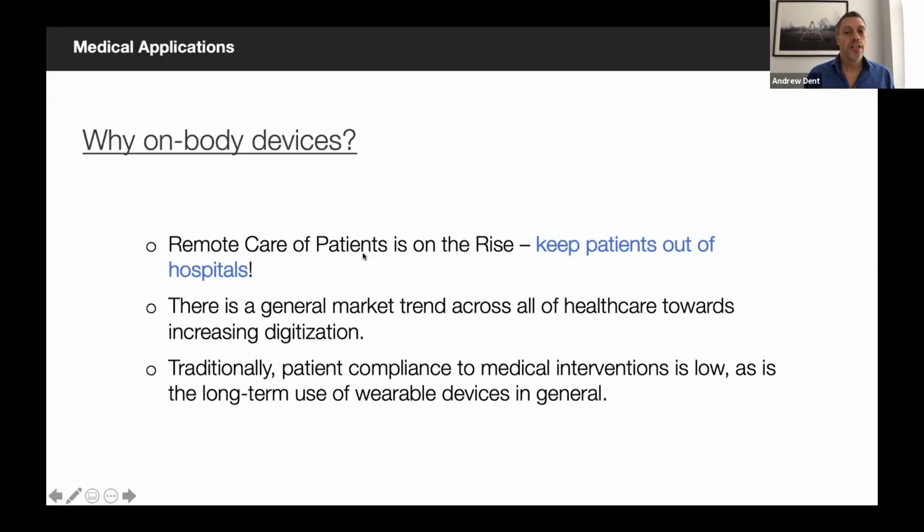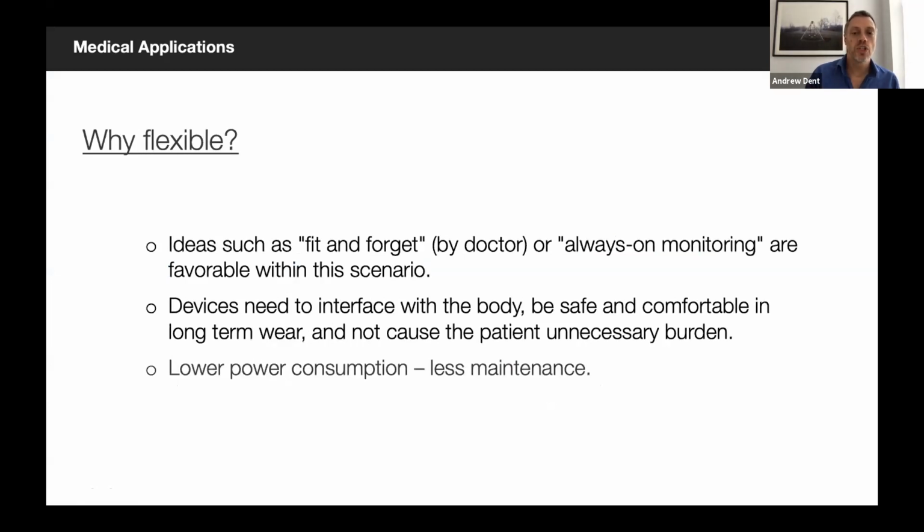So, medical. As we've seen most recently, it's a great idea if you can keep the patient out of the hospital. So how do you do that? You do that by creating digitized systems that allow them to put on devices and systems that can monitor them outside of the hospital. So you can make sure that they're kept healthy, and you can also interact with them, without making it too cumbersome. So the doctor fits it and forgets it. It interfaces with the body, doesn't require much power, less maintenance.